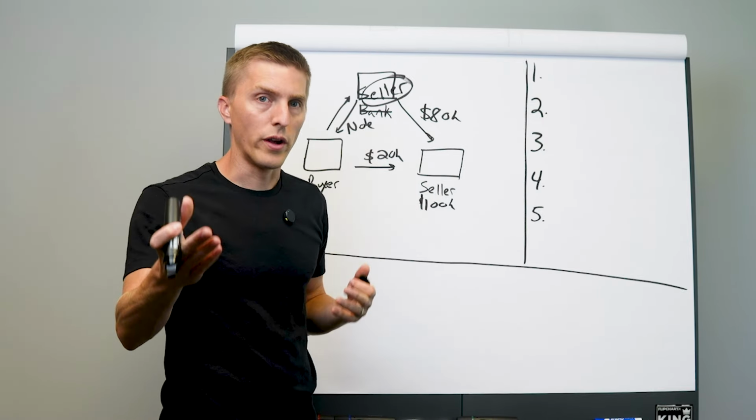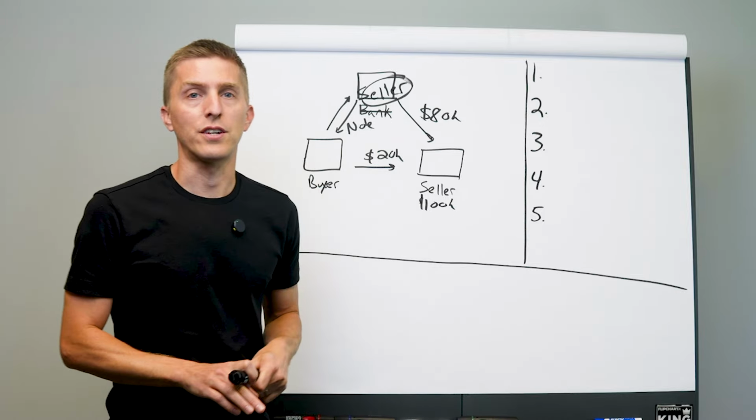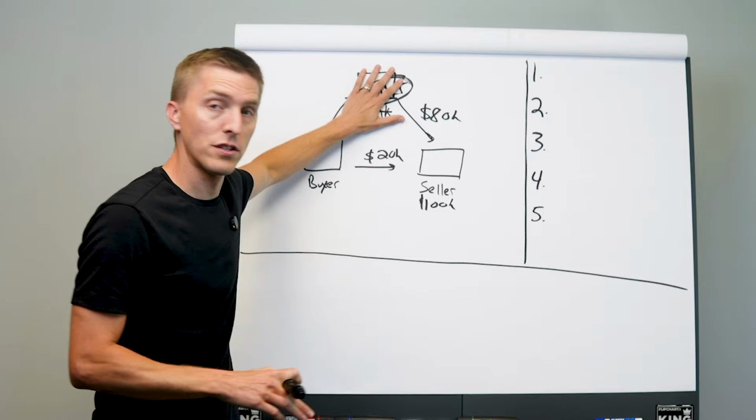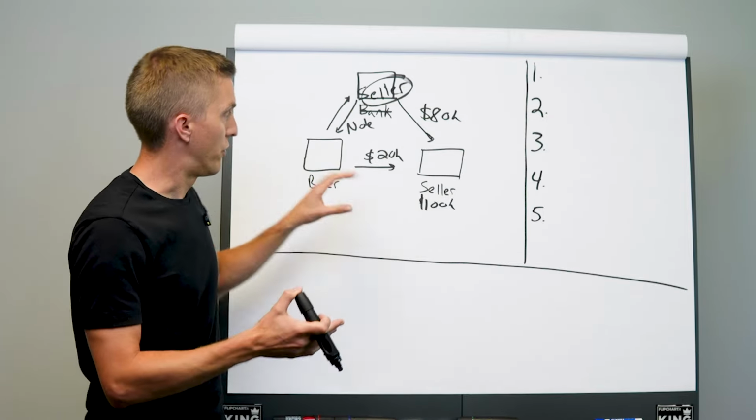Well, a good lawyer with good documents will make sure that the seller has all the same protections a bank would. If you're late on your payments to the bank, you have late fees, right? Your interest rate goes up. The seller will have all that.